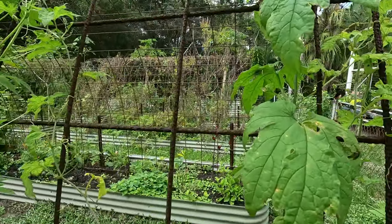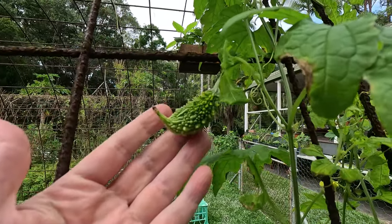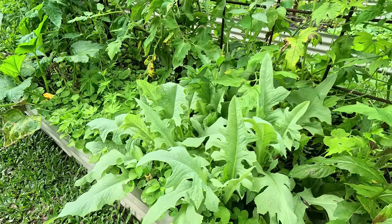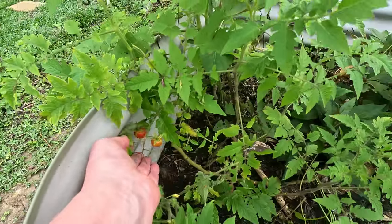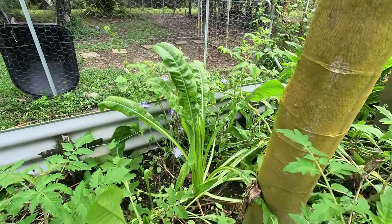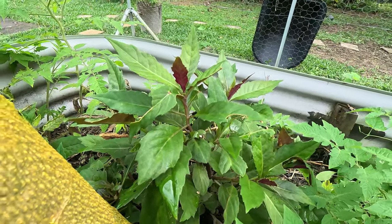You can see here too, that's just a baby bitter melon that's coming up. Very cute. They're really nice if you eat them young and they're not as bitter. And then we've got some tree lettuce coming up. More bitter melon. In this bed we've got heaps and heaps of cherry tomatoes, and some spinach and some Okinawa spinach, which is very yummy. We've got both Okinawa and longevity spinach.